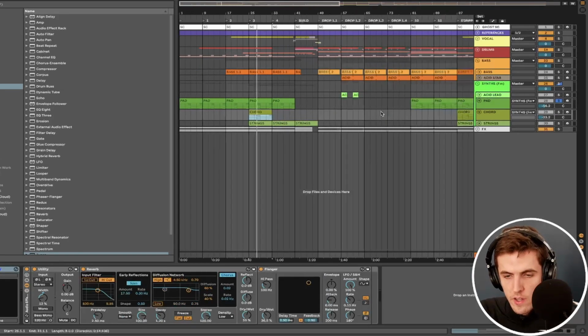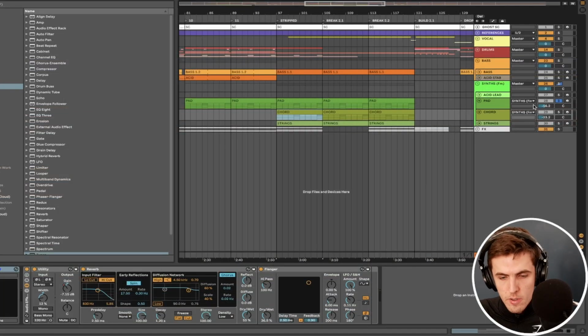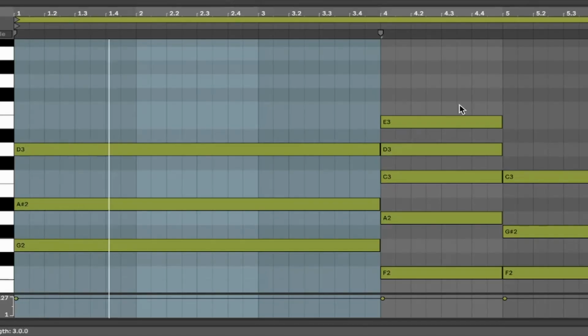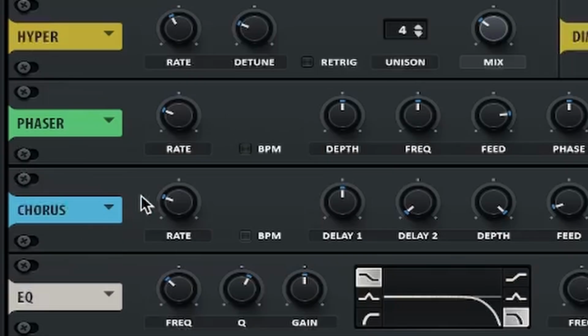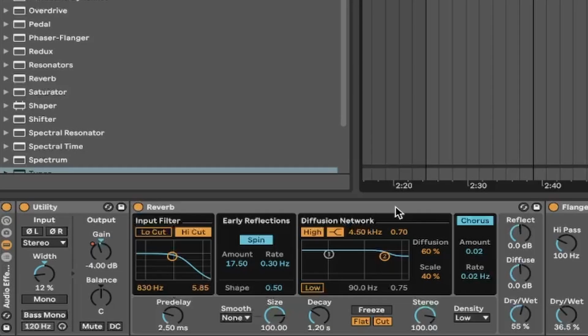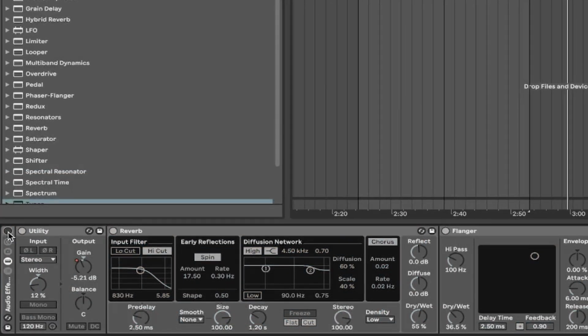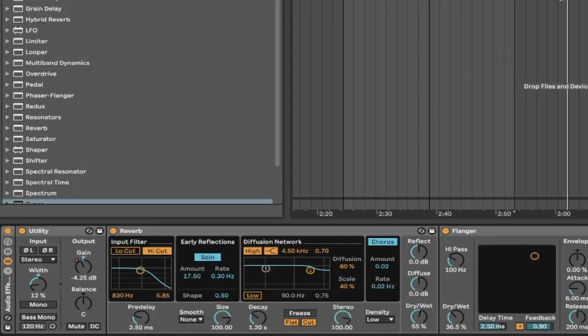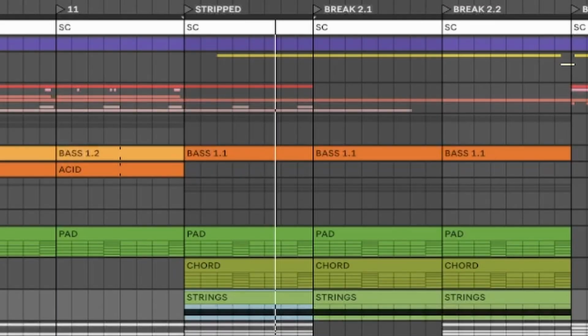The chord layer here is mainly being introduced when the main break occurs, just to add a bit of depth to the sound. It's basically just a saw wave once again, unison and nothing else. With the effects, you've got different variations of modulation effects, EQ with a bit of a roll off, and all you've really got here is some automation to bring it in, and reverb and flange once again. And then the only other thing we've got is just a standard sustained string.